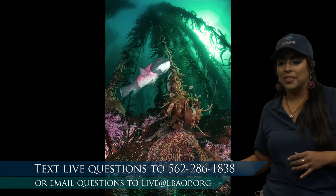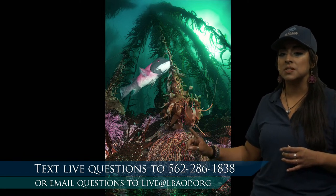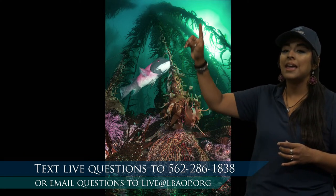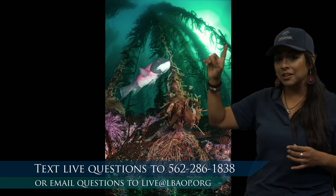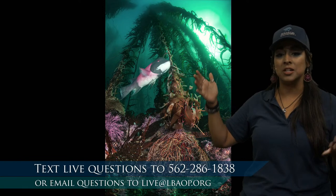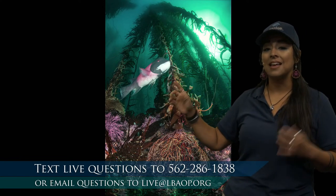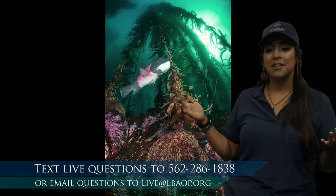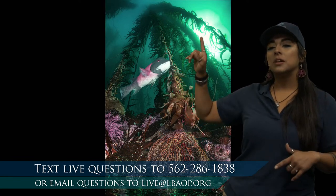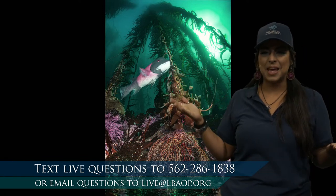So these are holding on, but the kelp is actually getting its nutrients from something way up top. And you can kind of see a glow of it here in this beautiful image. This was taken out in our actual kelp forest by some divers. And in the shot here, we've got one of our beautiful sheephead, another famous kelp forest creature. But let's get back to that kelp. We were saying that it's getting its energy from this glowing thing here. What might that be?